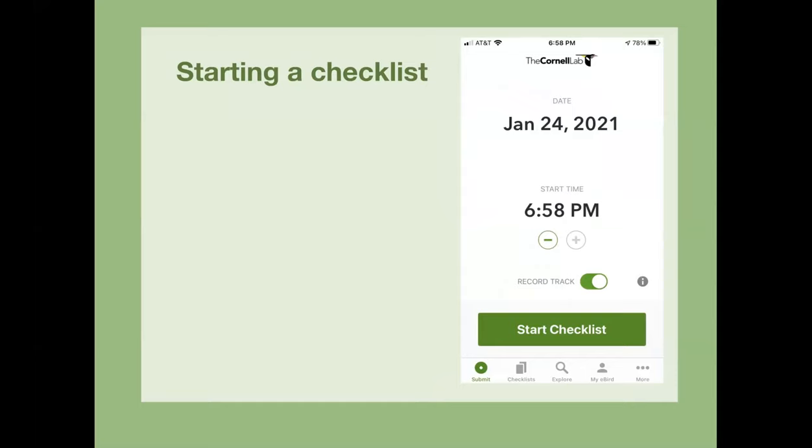And you see it says record track. I generally would keep that on because if you don't have it on, you don't know how far you went. Now, sometimes you're at private property and the people whose property you're on don't want people coming to look at particular birds, then you wouldn't record your track and you could just set your site somewhere close by. But generally record your track and then you hit start.